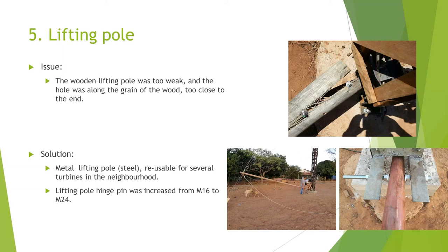The last thing that we changed was the lifting pole. On the lifting pole, you can see what happened last time. The pole was made out of wood. I'm not exactly sure what kind of wood, but you can see that the way it was attached to the hinge system was by going through the grain on the side where it splits more easily. That's an important thing to remember about wood. It's anisotropic, which means it has different strength properties in different directions. Therefore, it's important that you go through the grain in the right way.